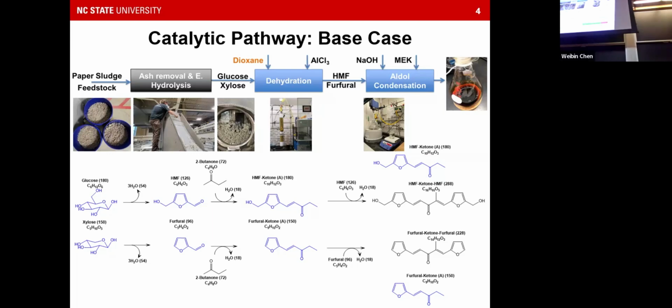Of course, aldol condensation cannot only occur on this secondary carbon or this primary carbon, but it can also occur on both sides. So it is very important, if you want to narrow down the species in the final product, to use the right conditions so we don't have products with these big sizes, because we are targeting C9 to C10.